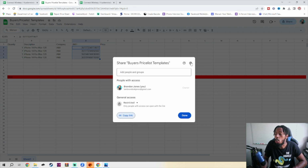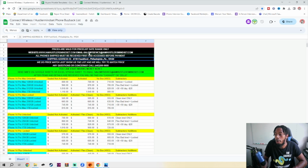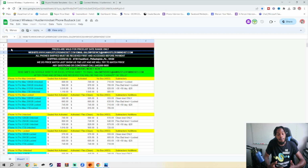You're going to then go to your email. When you go to your email, you're going to type in sell my device at, or even copy it. You know what I mean? You can copy it, but you're going to send that to this email. Once you send it, you're going to get a confirmation. It's going to say, hey, we received your devices. We will get back to you within 30 minutes to an hour. Once y'all send it, we're sending that directly to buyers.